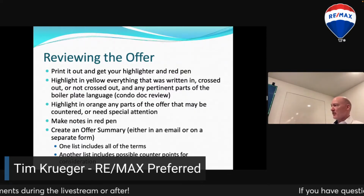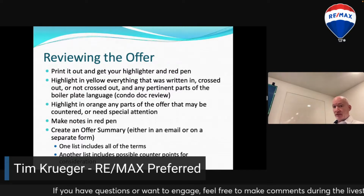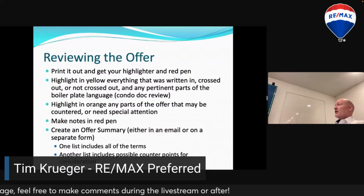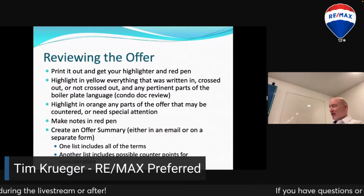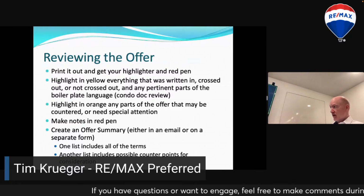Create an offer summary. Now, this can be as simple as go through the offer and just jot down the few simple terms that are in the offer. Sometimes this can be 5, 6, 7 lines long to give an accurate description or summary of the offer. Usually I make 2 lists. One is the terms of the offer, and then I make another list of, well, here's some comments or maybe some points that we need to consider countering.